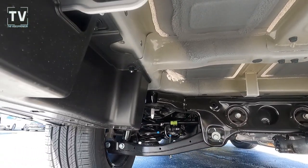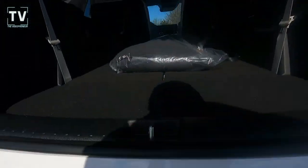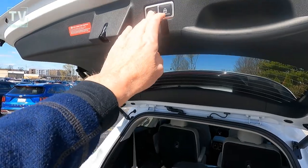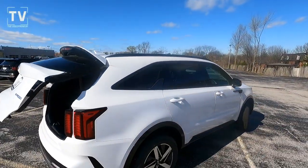But this is a great shot. Shows you how clean the vehicle is. 12.6 cubic feet, 75.5 cubic feet with all seats down.